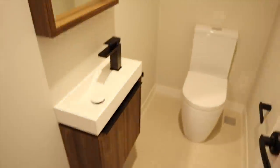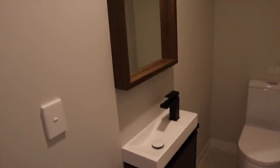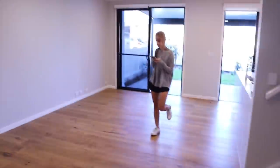It's good storage. We've got a little bathroom downstairs. Tiny toilet in here, but it's really cute. Get the mirror, do it nicely. Okay, that's the little powder room. And then we'll show you the garage real quick. And I'm going to show you the pool area when we're done.